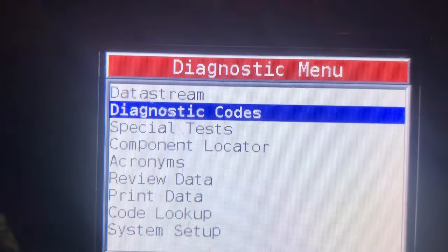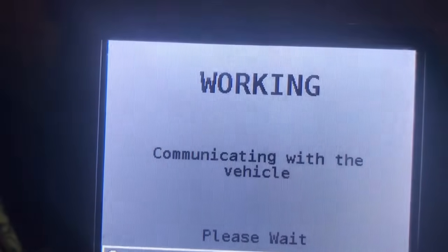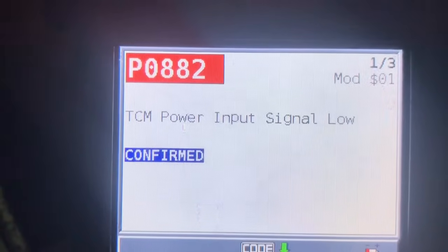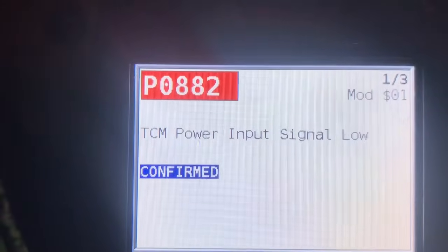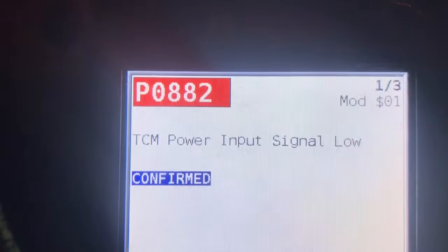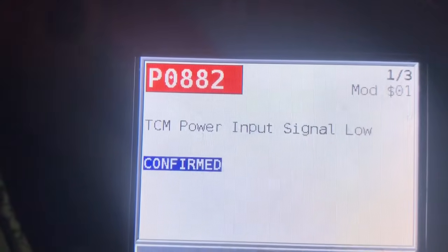Alright, so let's use my little scan tool right here. Let's read what codes we have and see what issue we have. This vehicle actually came from another shop. The shop wanted me to reflash the computer, and if not, he was going to order a new PCM. So let's see what codes we have.